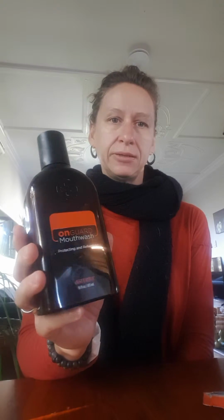Then I also use the On Guard mouthwash, which is going to be available in June now, also from the New Zealand warehouse. So this is only available from the US warehouse. This is alcohol free. And it's also got the On Guard immune protection blend in it, so it really keeps your mouth flora nice and healthy.